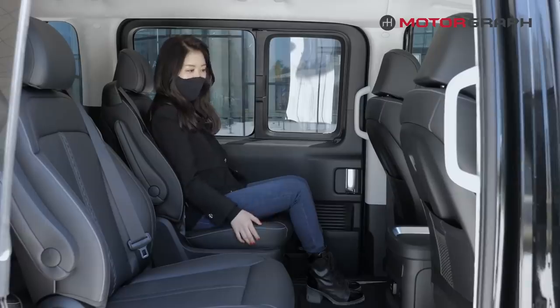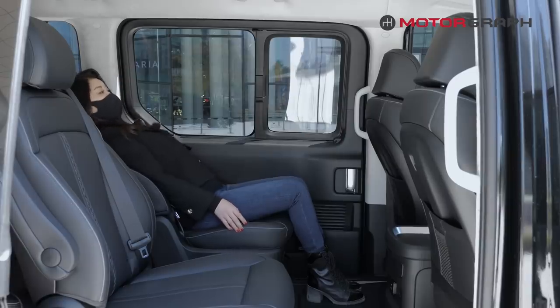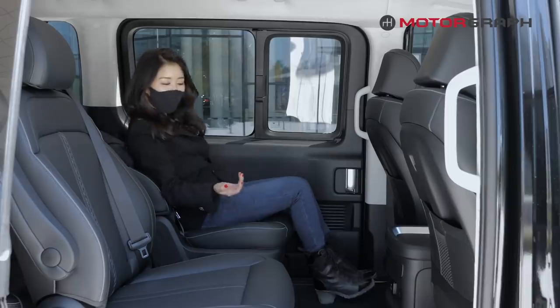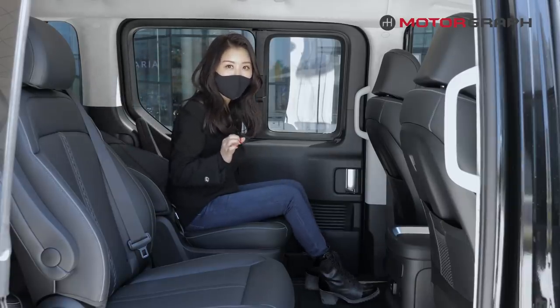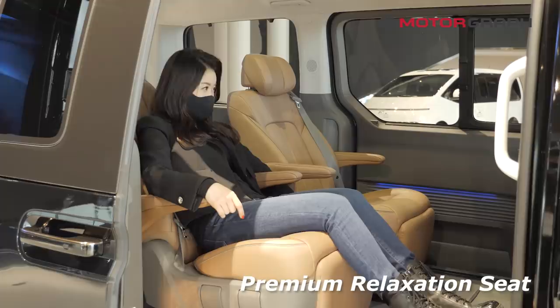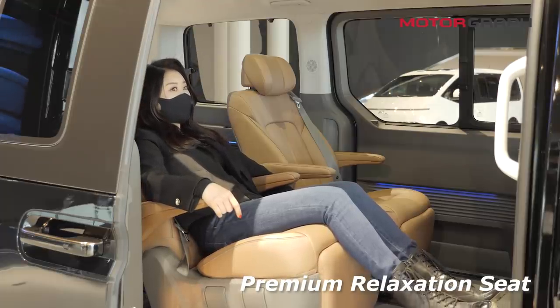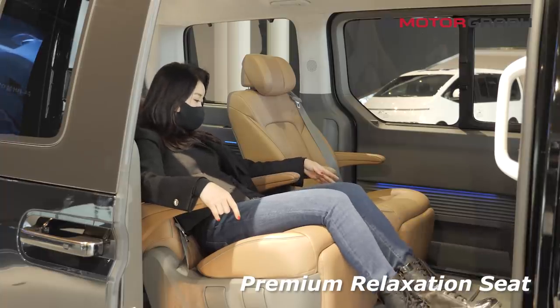And now let's look how far these seats go. So it's quite comfortable, but as for some of the lounge models, you do have a one-touch auto button, which will get you to the zero gravity seats. Then you also have the option of adjusting the leg support as well as your head support. Not on this model, but the ones for Staria Lounge provide those options.